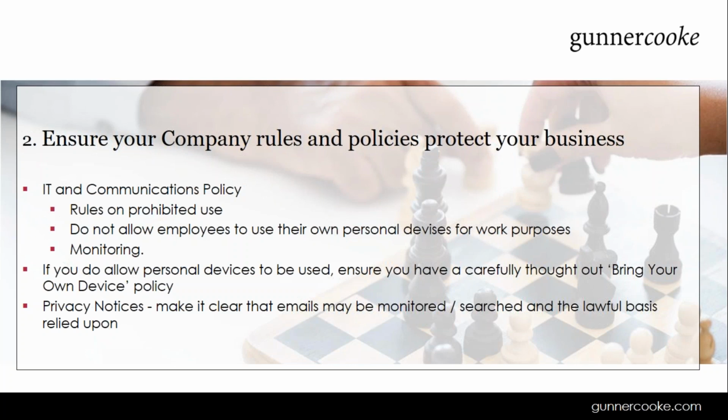Generally, my view is that employees should not be allowed to use their own personal devices for work purposes, although I appreciate in smaller businesses sometimes that isn't always practical. So if you do allow personal devices to be used, ensure that you have a carefully thought through bring your own device policy, which should include, amongst other things, measures to ensure data security and to require return of any documents, confidential information and contact information on termination of employment and/or on request.